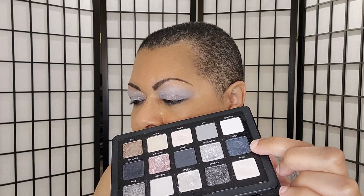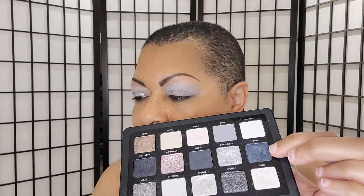What is this one? And this is a charcoal shade. That's not black. What shade is this? This is Ebb, and this is described as a metallic dark blue. So the only black is this one, and it's metallic. So if people would have just looked at the website, looked at the swatches, looked at the shade descriptions, we knew what this palette was.